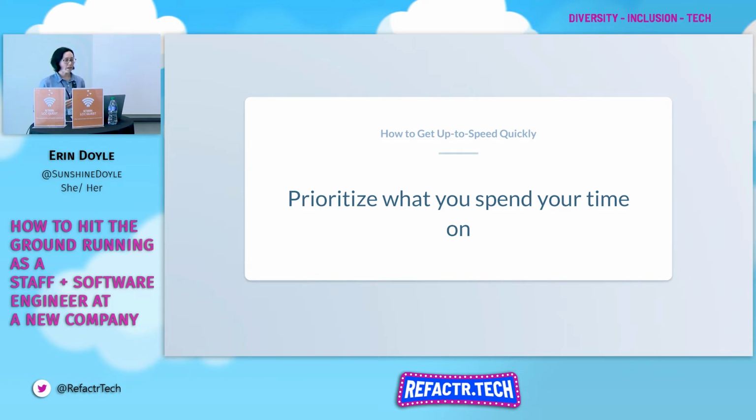So to do this, ask yourself the following questions. Where can I point my attention and effort to make the most impact? What are the things that need improving the most? What will give us the biggest boost if fixed or improved?